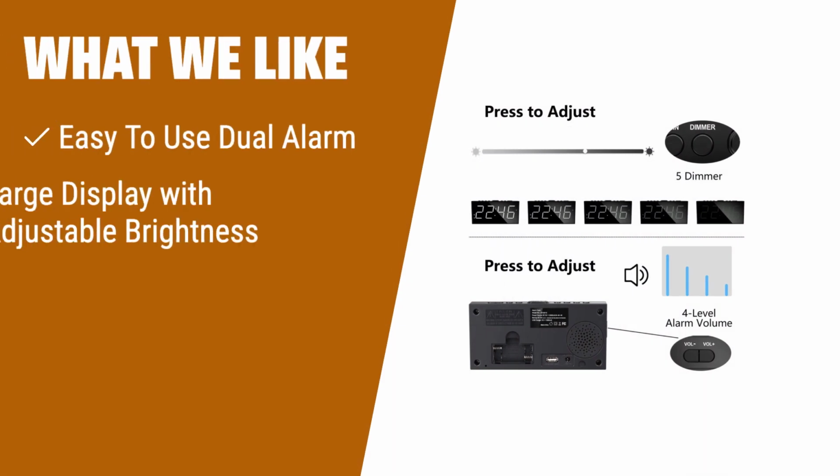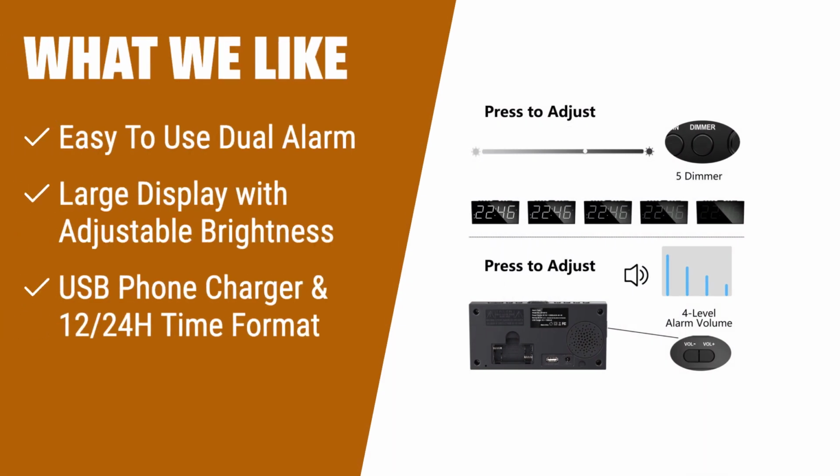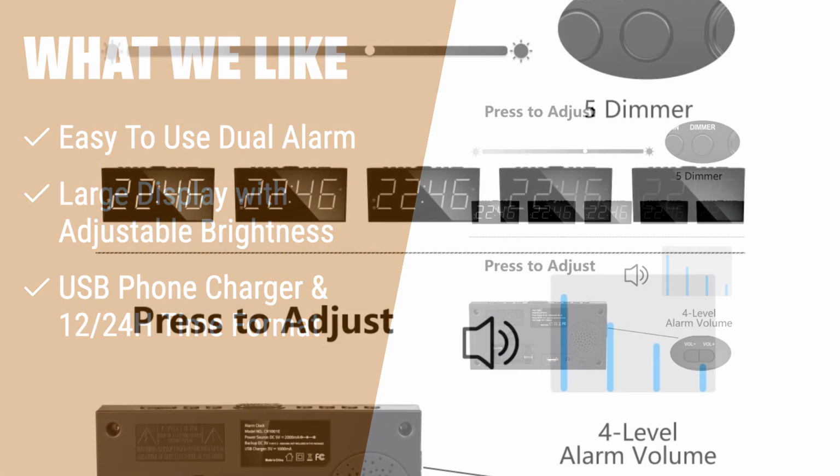What we like. If you're looking for an easy-to-use alarm clock with dual alarms, the alarm clock for bedroom is the one for you. With its large display and adjustable brightness, you can easily read the time from across the room. It also has a USB phone charger and supports both 12 and 24-hour time formats.